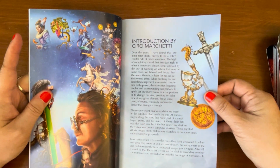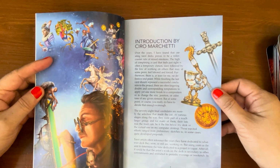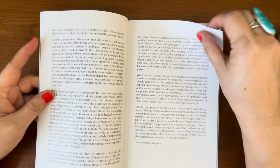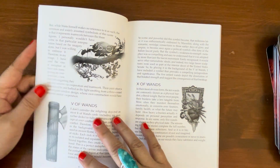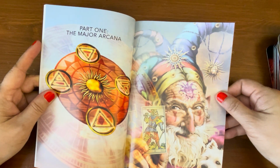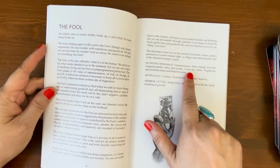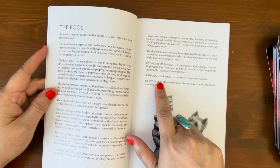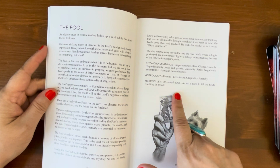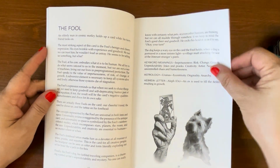Introduction by Ciro Marchetti. I think it's pronounced, the Italian pronunciation is Ciro. So he explains, I guess, his creative process. And then it goes into the major arcana of the cards, the Fool, and there are keywords, meanings, as well as the astrology, so Uranus, and then the Hebrew letter, ox. An ox is used to fill the fields, resulting in growth. Very nice, comprehensive.